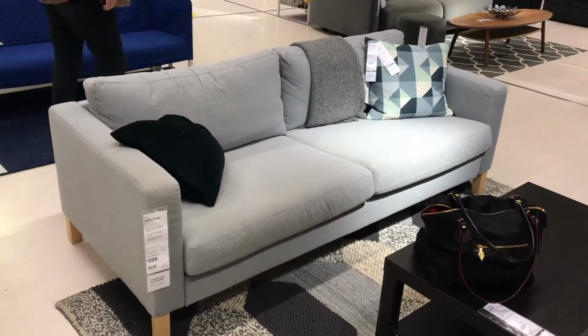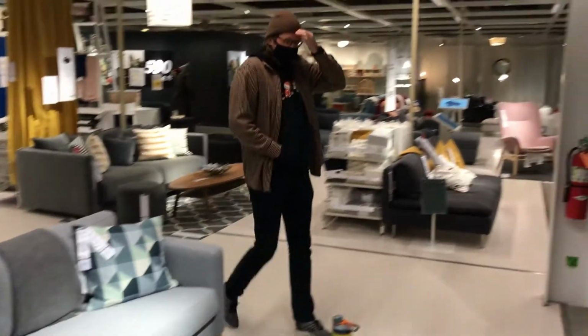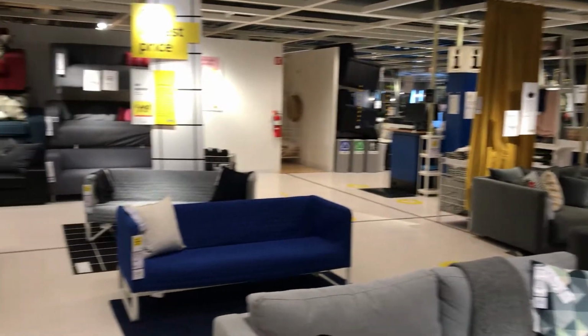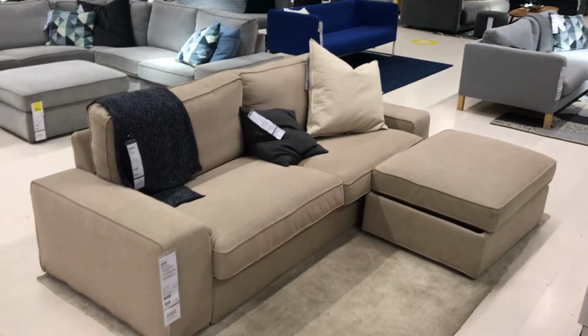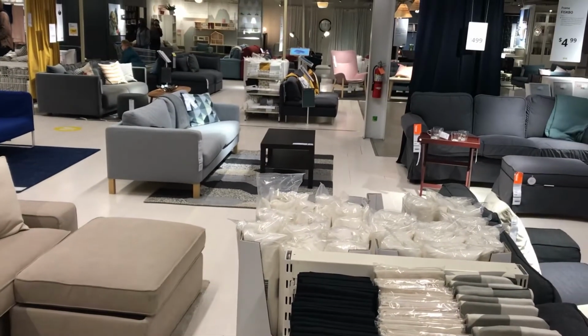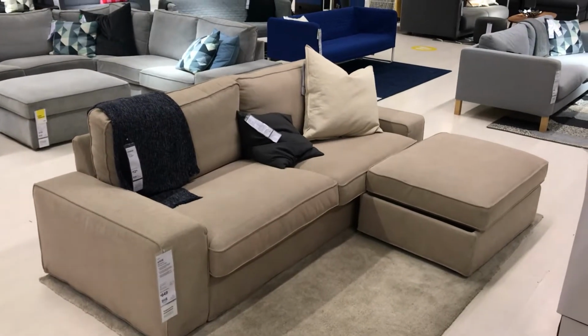Saw this one online and he really likes it. He says it's comfortable, so it's good so far. We have all these to look at. So many couches. Okay, so we like this color, but for a couch, the gray one over there, but this is the color that we like.